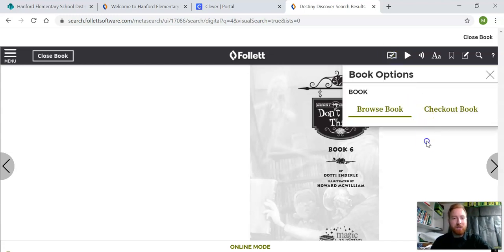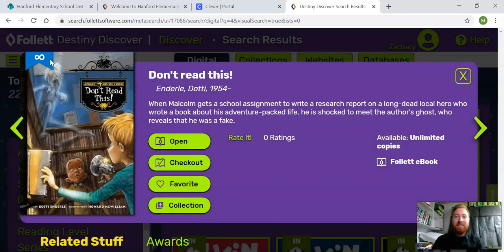So, check those out. And the last thing that I'll make note of is that, let's say you decided, you don't even have to go back to close out the book and do all that. You can just check out the book from within the little example reading that you're looking at. So it's a great feature to use.